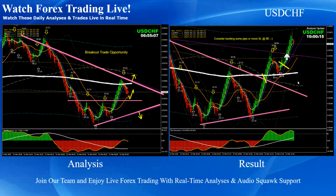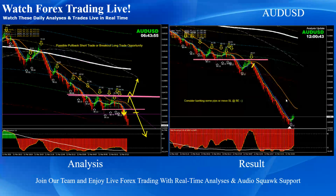Dollar Swiss franc, this was pretty straightforward. We were expecting a pullback, but we haven't seen it, and price nicely respected even the support. The safest trade would be to break out of this pattern, and our even safer trade will be the pullback long trade after the breakout on dollar Swiss franc.